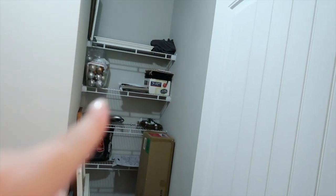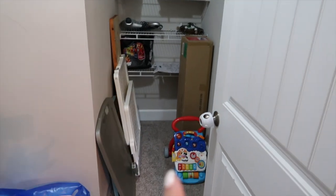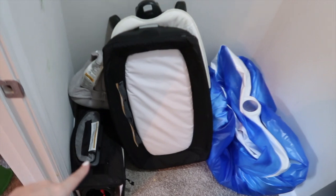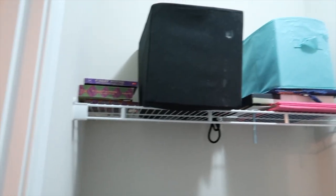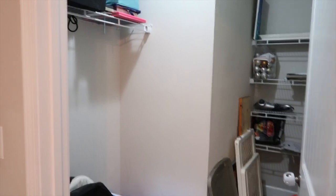All right, this is what the closet looks like after. Random home decor, Christmas decor, sentimental things, art supplies, a baby gate, and random baby toys. Over here, we have the pack and play and its accessories, our pool, Harry Potter books, and miscellaneous things in those boxes. But if y'all could have seen what it looked like before we did anything to this, you'd be in shock.